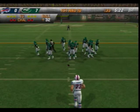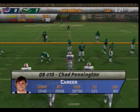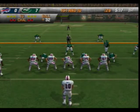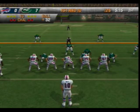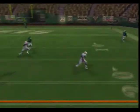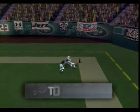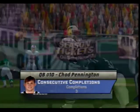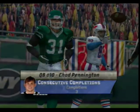First and 10. Ball on the 32-yard line. Pennington out of the gun. With a deep throw to the right side. He's there for the catch. Touchdown Bills. Perfect throw against single coverage. Touchdown.